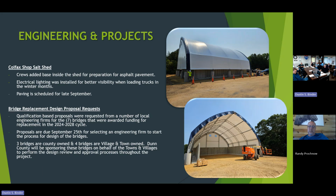Then the last engineering update, we have bridge replacement design proposals. So we asked for RFQs, requests for qualifications. There are 7 bridge projects in the county, 8, but one of them is already selected. So there are 7 RFQs going out between the county, township, and village projects.